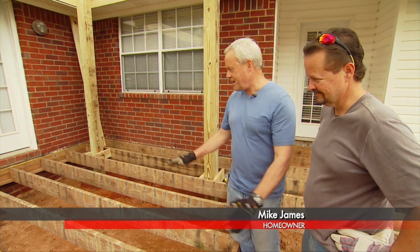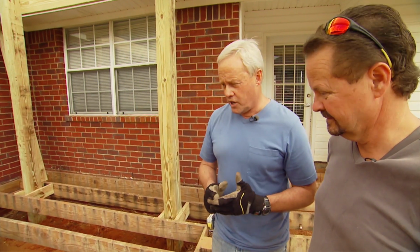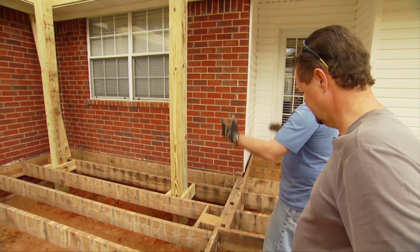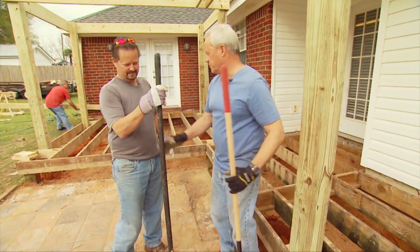Absolutely. So we're ready now at this point to go ahead and start putting the deck boards down. Alan's getting the measurements for that. But before we do that, why don't you and I spend a few minutes leveling things off, and more important, try to dig a little ditch here so that the water that comes down off the roof will just flow right on through there. Why don't you grab a hoe, I'll grab a rake, see if we can make a difference on that.